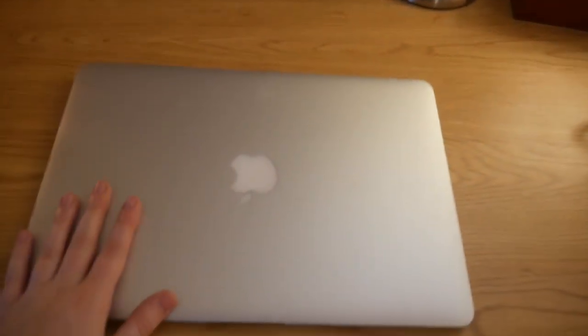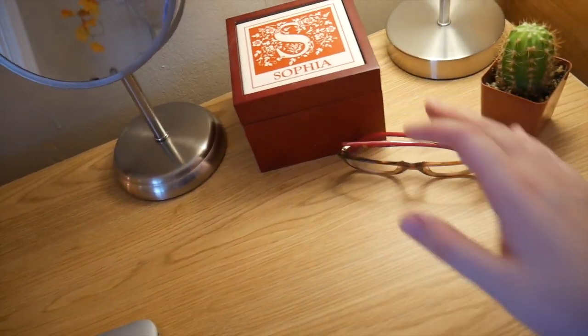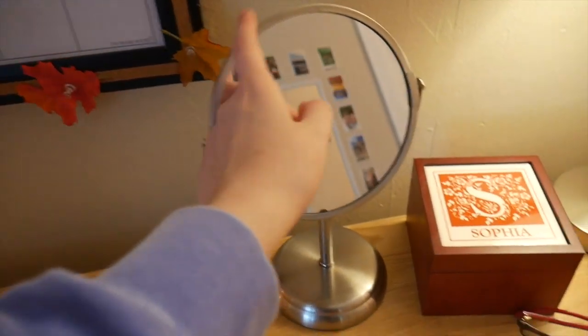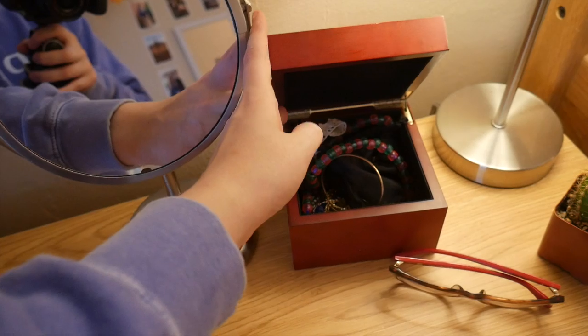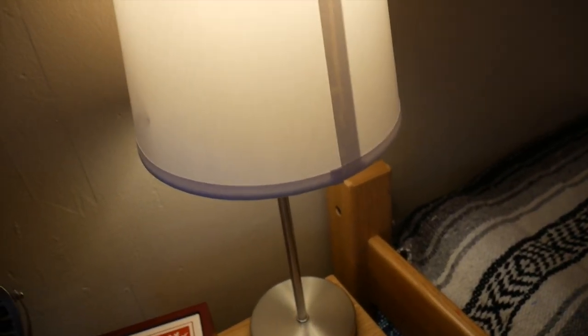And have my laptop here. This is usually in my backpack, but if I'm sitting at the desk, definitely out, always using it. Glasses, I was wearing those earlier, so I just put those there. Mirror, always for getting ready in the morning. I'm always using that, have to have it. A jewelry box with just everyday items, earrings, necklaces. This lamp was from Walmart. I broke it coming here this year, but I have not gotten a new lamp because I can just hide it, nobody knows. And then a little cactus.